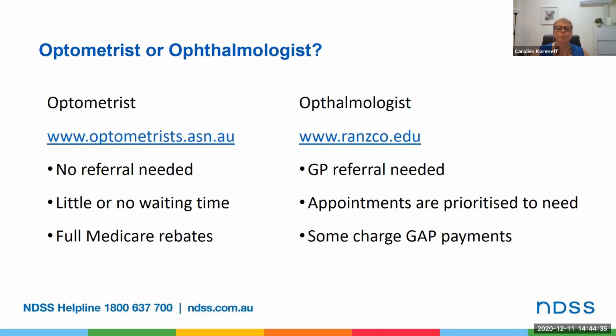Medicare provides a full rebate on most optometry appointments, but does not reimburse you if glasses are needed. Most private health funds will at least partially reimburse you for your prescription glasses, depending on your level of cover. For more information about ophthalmologists, visit the Royal Australian and New Zealand College of Ophthalmologists website that is listed on the page.